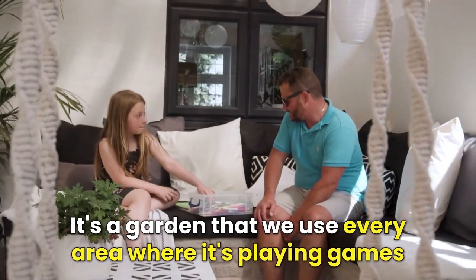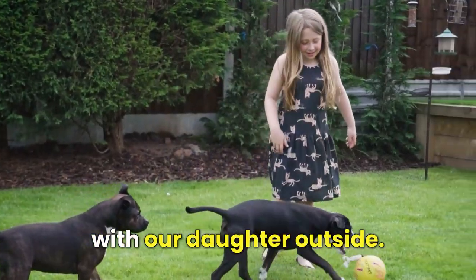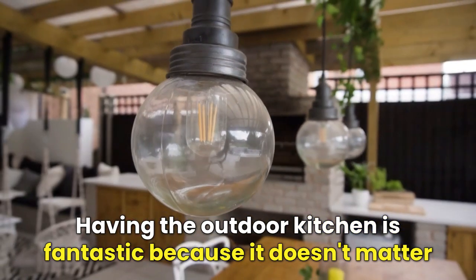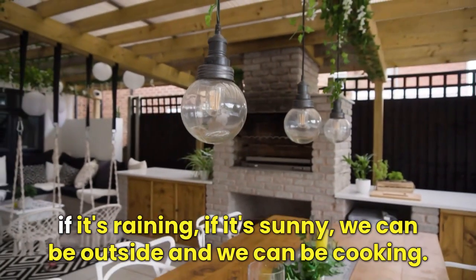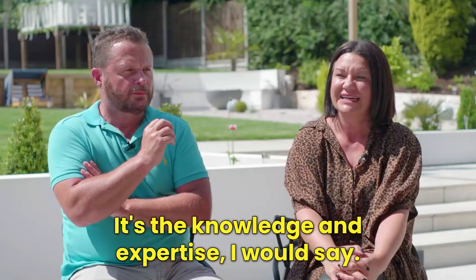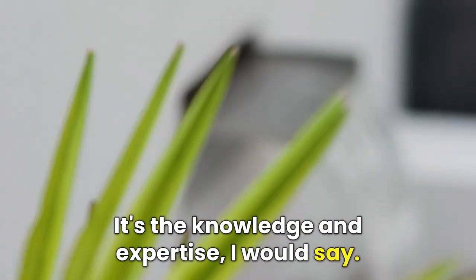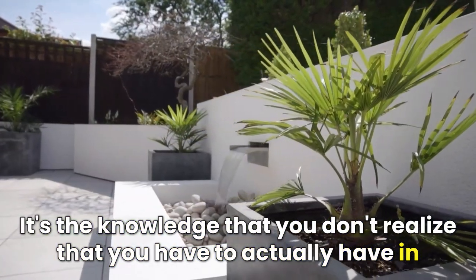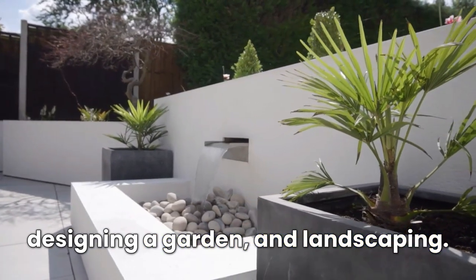It's a garden that we use every area of, whether it's playing games with our daughter outside or with the dogs. Having the outdoor kitchen is fantastic because it doesn't matter if it's raining or sunny, we can be outside and we can be cooking. It's the knowledge and expertise, I would say. It's the knowledge that you don't realise you have to have in designing a garden, in landscaping.